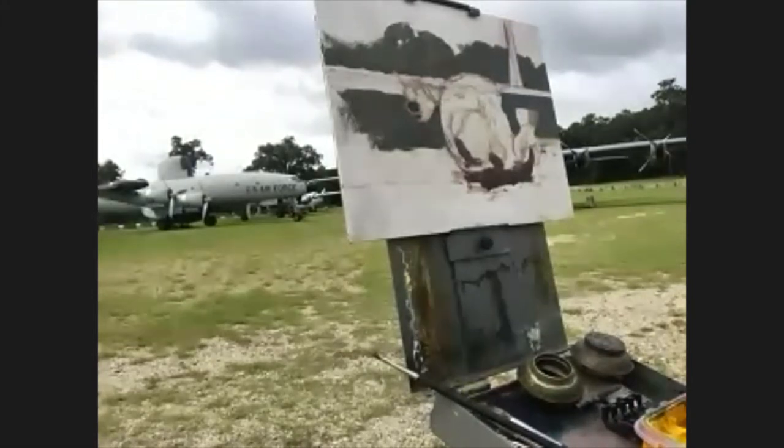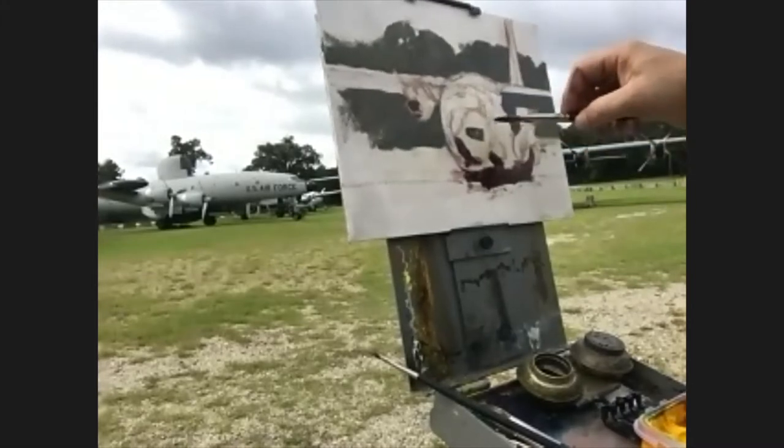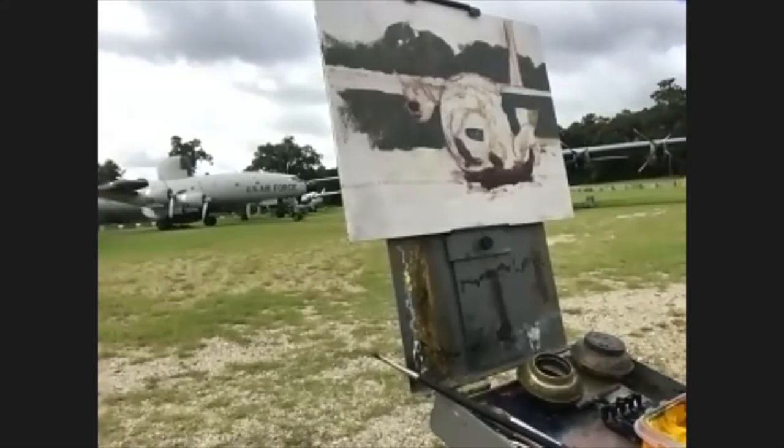That's a good tip, though. I'll have to try that out, as far as putting a little bit of oil in and wiping it out. That could be interesting. Yeah, with that linseed oil tip, that's a good idea too. So are you using acrylic? Oils. Oils, okay. Crazy people.